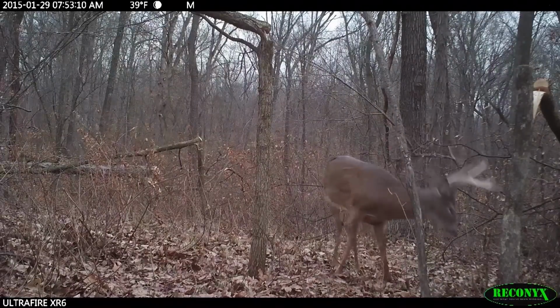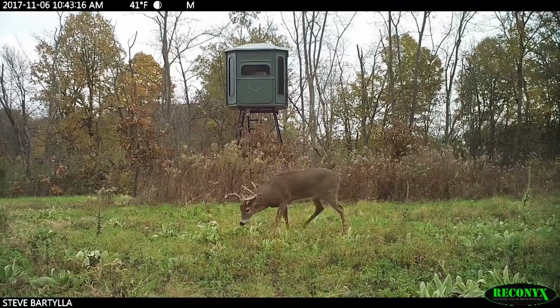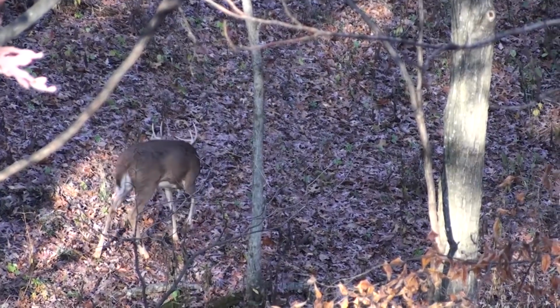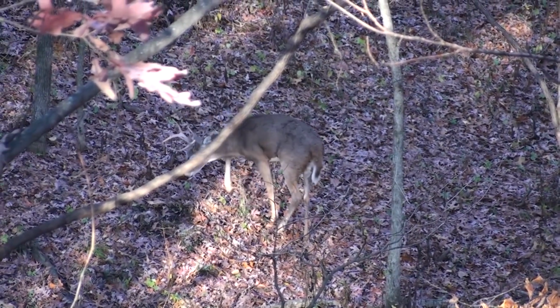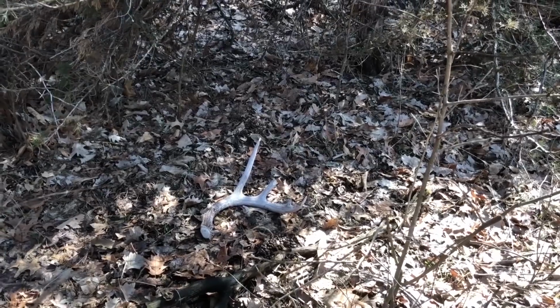In order to figure that out, whether you try for the full gamut where they bed and feed on your ground, or you try instead for a transition zone where you're just setting it up so they're passing through your ground going from bedding to feeding, one of the first questions is: are bucks bedding on my ground, and will they? In order to answer that, you need to understand what mature bucks want in bedding.